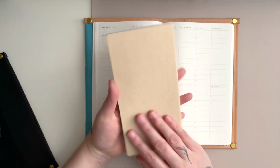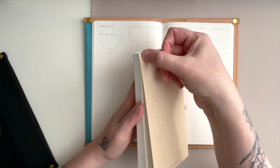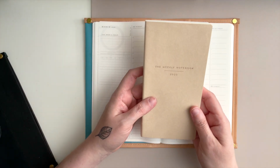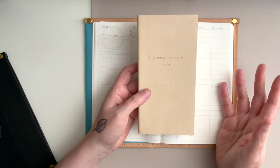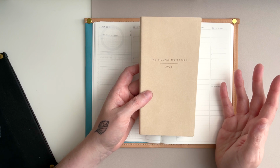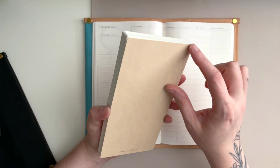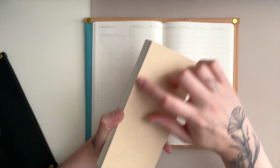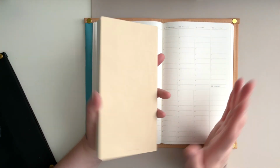I did have to, last year, cut this in probably by a few millimeters to use a weeks cover that was a Hobonichi. I'm trying to think if I did a video on that. I don't think so. I might have just shared it in a regular video. I think I just cut straight down because I tried to stretch it. It's the Hobonichi one you can order on Amazon. It's the really cheap one.